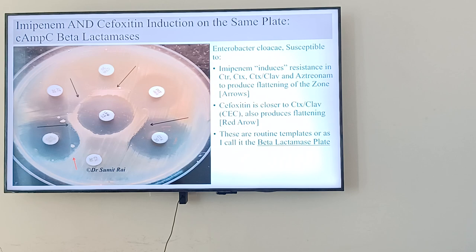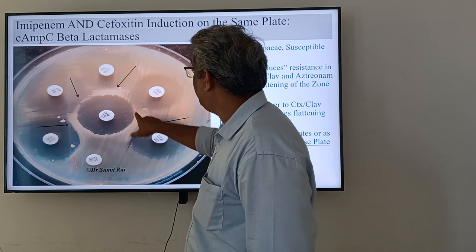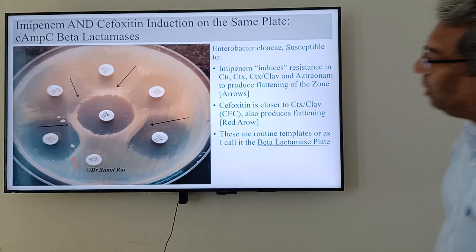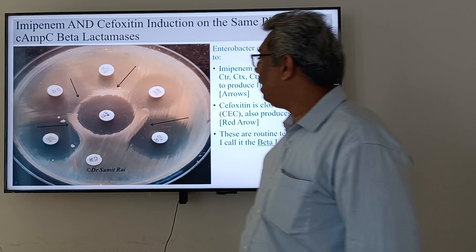Now, this is imipenem and cefoxitin induction on the same plate to show the chromosomal AmpC beta lactamases, where it's showing imipenem in the center, and you can see this flattening happening over here very clearly. And even cefoxitin can do this kind of induction over here. And you can see that in the cefotaxime and clavulanic acid disc is there. So imipenem is causing this flattening in cefotaxime, in ceftriaxone, in aztreonam, even in cefotaxime clav disc, and cefoxitin causing the induction in the cefotaxime clav also.